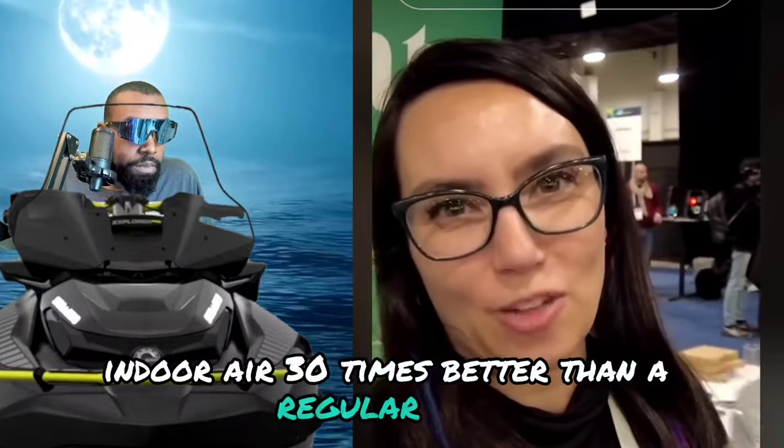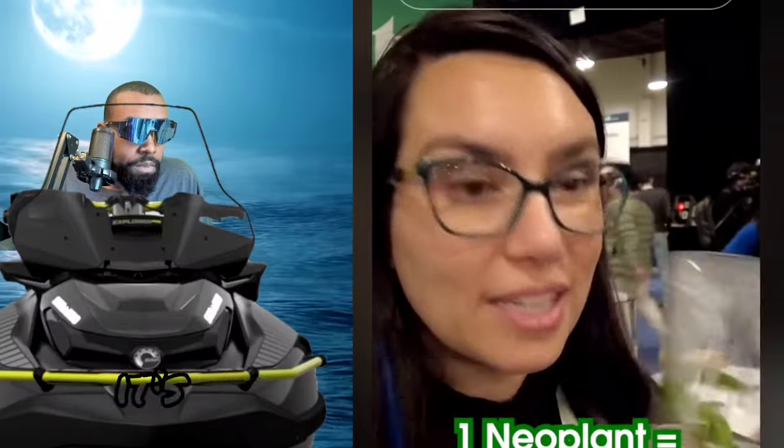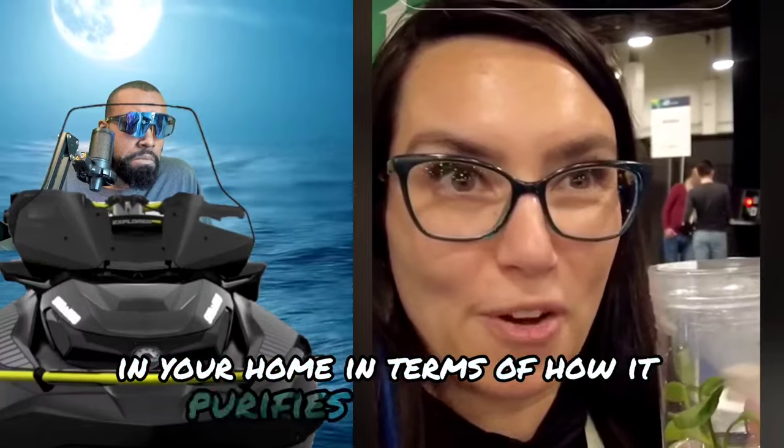What if I told you that this plant right here from Neoplants purifies indoor air 30 times better than a regular plant? It's been bioengineered to do that. So if you put one of these in your house, it's like having 30 houseplants in your home in terms of how it purifies the indoor air. Pretty cool.